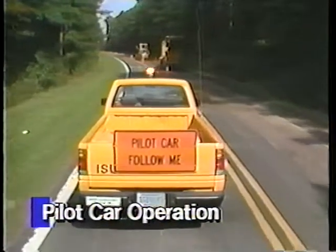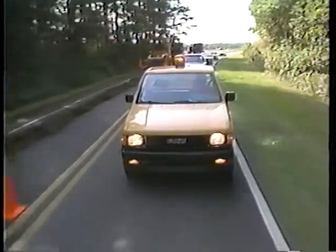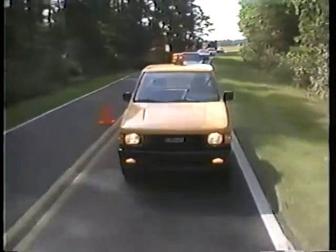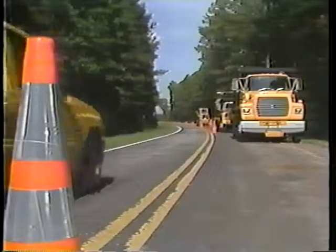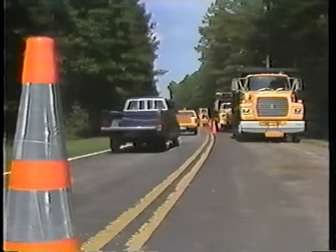The third situation is use of a pilot car for traffic control. This method works best where the route is particularly long or dangerous, or where the work area changes so often that proper signing is difficult. The pilot car is used to guide a train of vehicles through the job or detour.